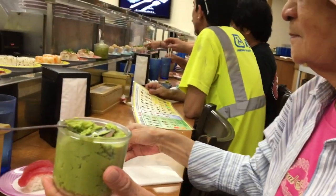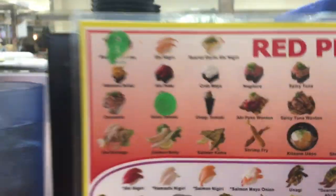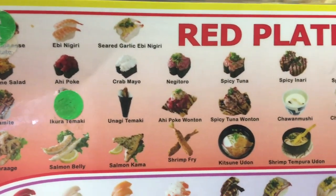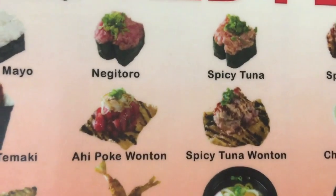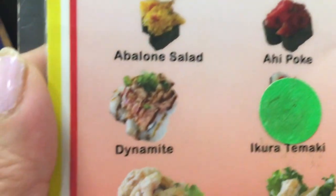So at this place, when you order the sushi, you pay by the color of the plate. See? Oh, the stickers mean they've discontinued those items. Oh, see, that's our favorite there, all that spicy tuna and poke.